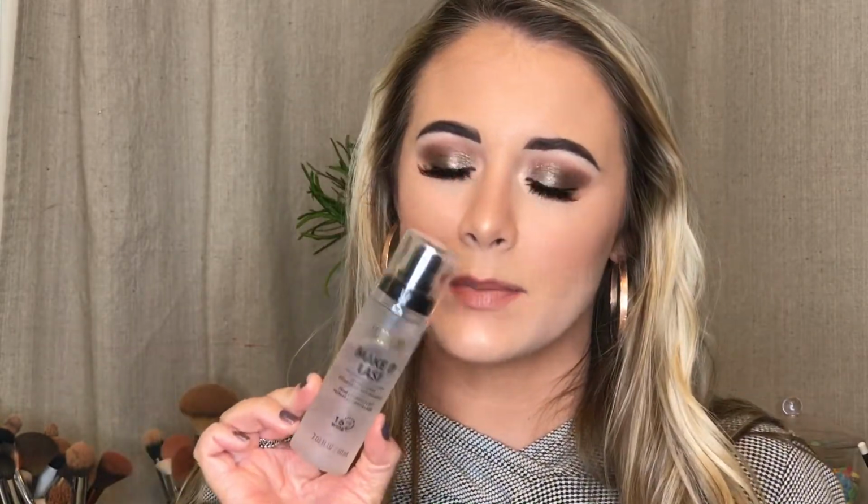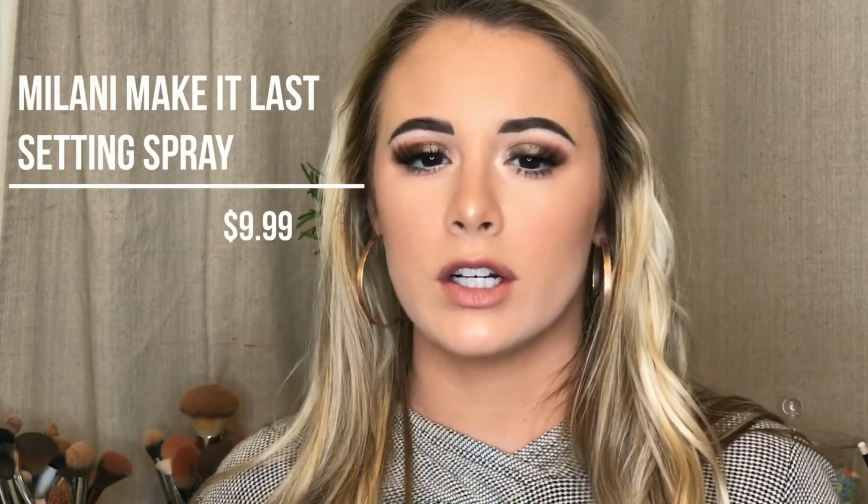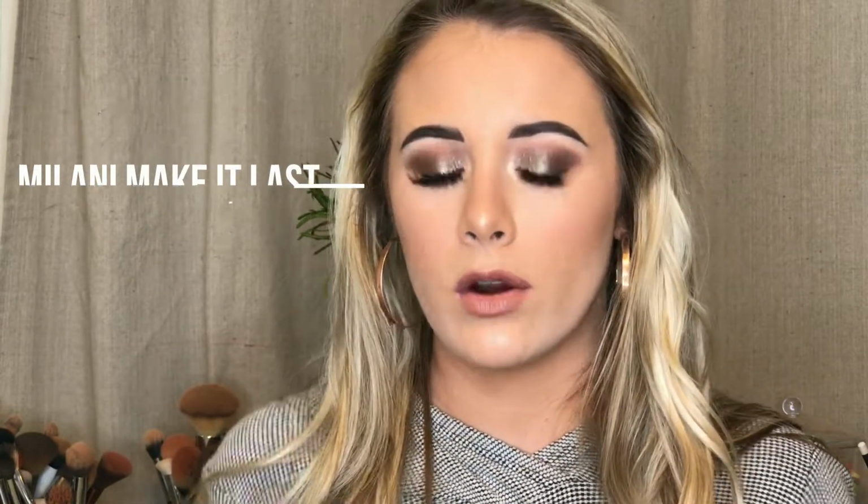And to finish it off, I'm just going to use my Milani Make It Last setting spray. This is one of the best setting sprays from the drugstore. It's very close to the Urban Decay All Nighter setting spray with how long it actually makes your makeup last. I will say before you use this, the nozzle in here is pretty aggressive, so make sure that you hold it pretty far back from your face, or it's going to really focus in on one area.